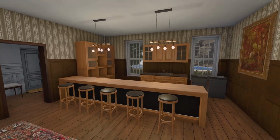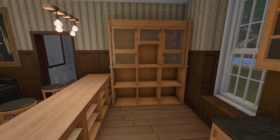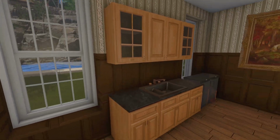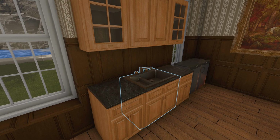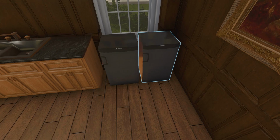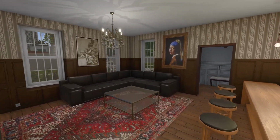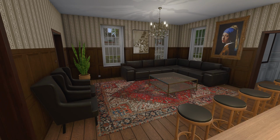We went with a mini bar, a bar rack for holding all your various wines and liquors and things, a sink because every good bar needs to have a sink for rinsing out glasses and all those sorts of things, a couple of mini fridges here to keep beer stocked or whatever. And then over on this side of the room, this is more of the social area.